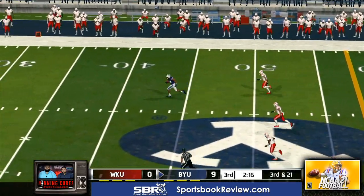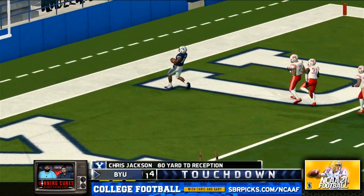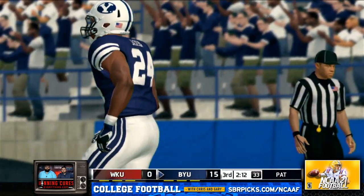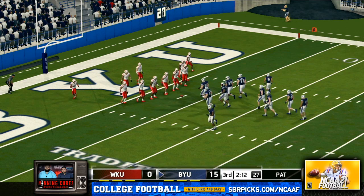Wants to go long and does. Found his man for the 20, the 10, and he will score. And they're looking to get 2 points here.